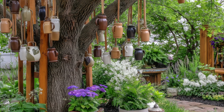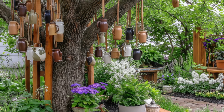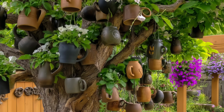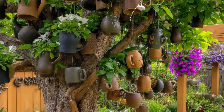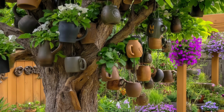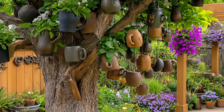This recycled garden sculpture feels like a secret little world, where the old and the new come together in a delightful and unexpected way. The metal tree frame serves as the perfect backdrop for the mugs, grounding the whimsical blossoms and giving the sculpture structure and balance. The combination of the sturdy metal frame and the delicate, lightweight mugs creates a striking contrast, making the entire piece a captivating focal point in the garden.